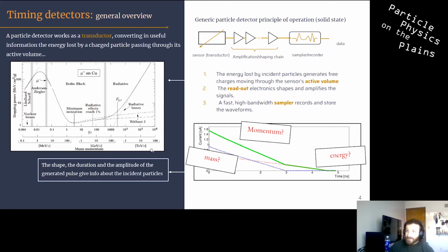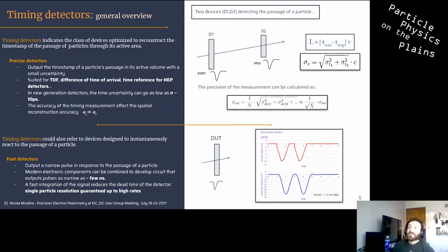And embedded in the signal that we obtain at the end of this chain, there is a bunch of information that we can extract about the particle that is passing through the sensor itself. It can be the momentum, the mass, the energy, depending on the technology that we are using. But if we want to focus for a second on timing detectors, what is the definition of a timing detector?